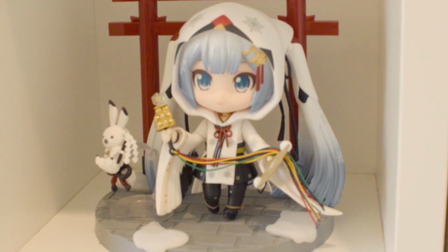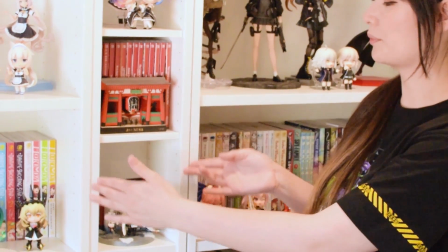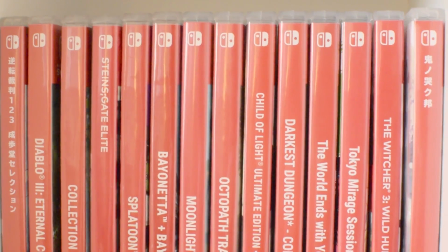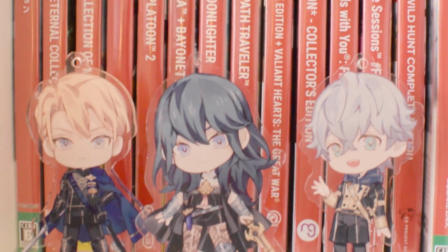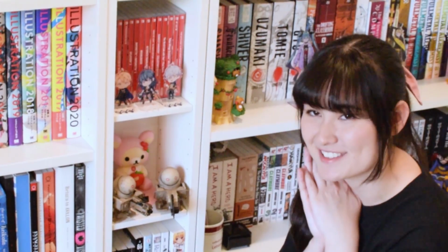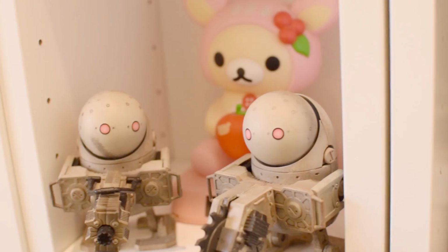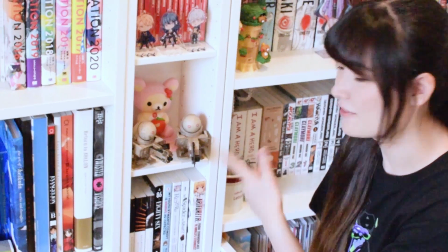Then we have my, I think this is the 2014 Snow Miku. Either way, she is stunning and amazing, so she deserves her own little private cube. Further down, we have more Switch games. In front of these, I have some acrylic stands from Fire Emblem Three Houses. If you couldn't tell, blue lines, and Dimitri and Ash especially. Next cubby down, we have the Koralakuma bobblehead, and guarding this VIP, we have these machine life forms from Nier. I really like these from the Nier game, they're probably my favorite.